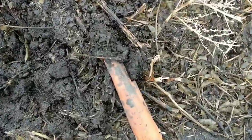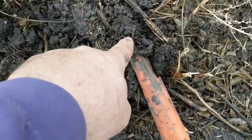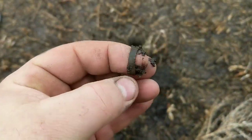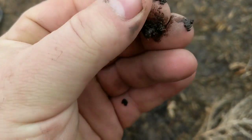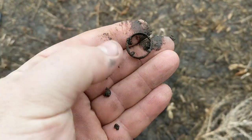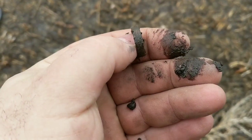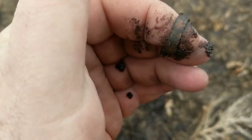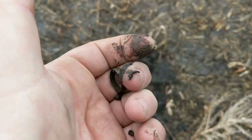And I think I got a brass ring right here. Little brass ring. Ring up like an Indian, so I figure. Yeah, it's just a little brass ring. Could be a wedding band maybe? Yeah, I don't know. Could be. Cool find. All right, let's find more.